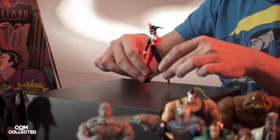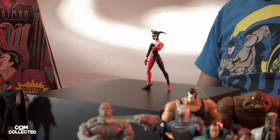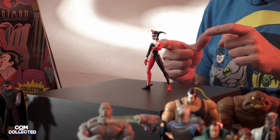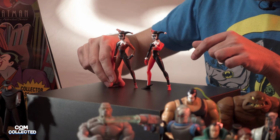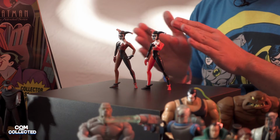So keeping up with the femme fatales, here we have the Joker's henchwoman and a very popular character, Harley Quinn herself. And what's so cool is that the animated series was, I believe, the first appearance, and her first cartoon and comic appearance was in a comic rendition of the episode. So I believe this was the first action figure of her. And there were, of course, later repaints. This one just a much glossier, darker, sort of faded red and black.